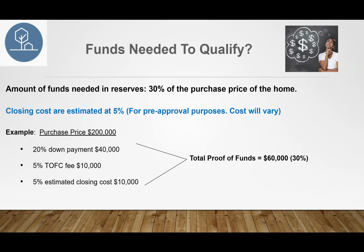No? Okay. So for this example, this is a purchase price of 200. That's the lowest we go. We can go all the way up to whatever purchase price you need. We don't have a purchase price cap. We've closed up to a $3 million home, but we will not go below 200 because the loan amount, the spread, all of that for our investors and us, it doesn't make sense or enough cash flow to do the deals. So 200 and up is our price points.